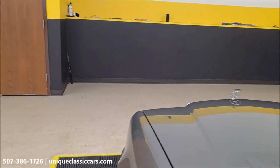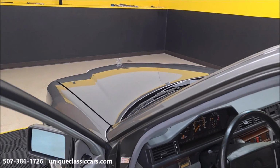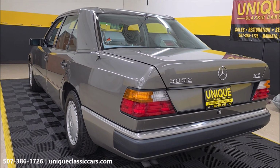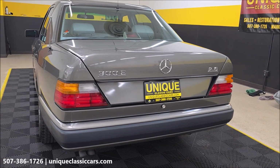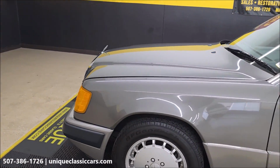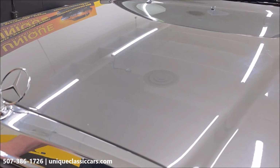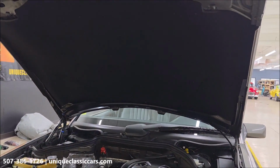Slip around to the back so we can hear this run. Sounds as you'd expect, nice and smooth. All right, let me slip up to the front. I'm going to get this hood popped open a second here. Might be able to do it one-handed. Let's try this. There we go. Look at the hood liner, how clean that is.